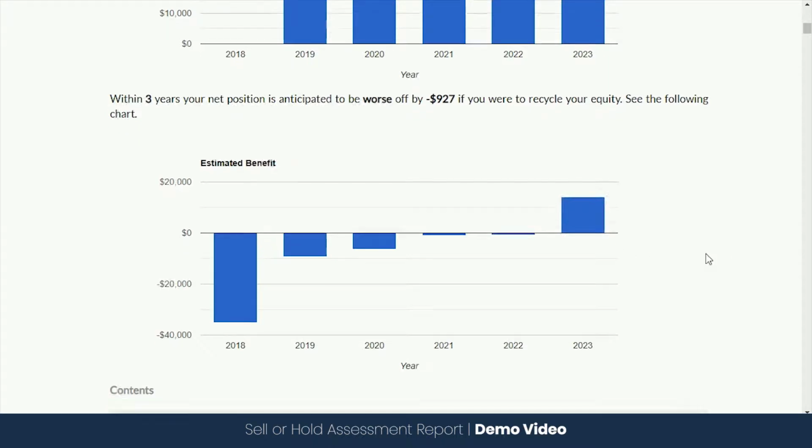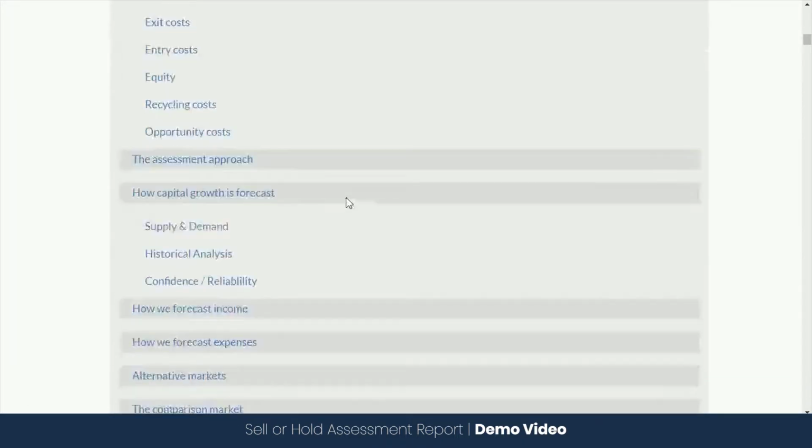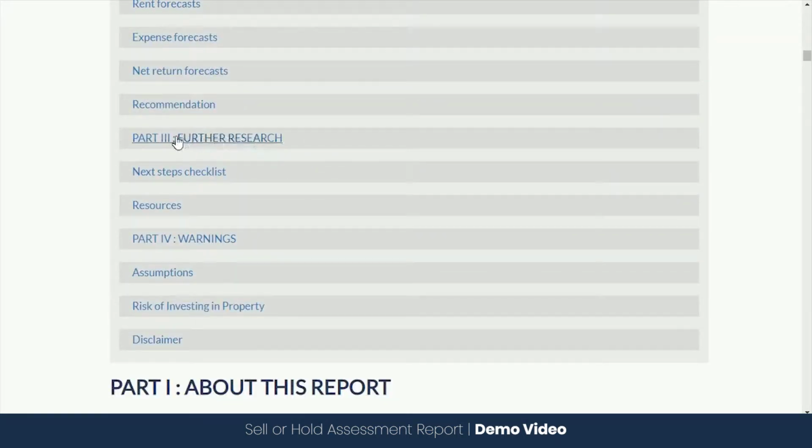Scrolling down, we see the report's table of contents with quick links to take you to sections of your interest. We've already seen the intro and summary. The report is split up into 4 parts. The first part explains how the report works, what it's based on, the model and nature of data used. The second part details your specific circumstances. This is where the bulk of the report lies and where the great insights into your circumstances reside. The third part offers some help if you want to go the extra mile and perform more manual due diligence. And the last part includes some important warnings you need to consider before making your final decision.